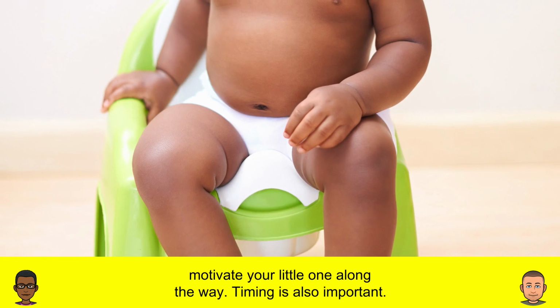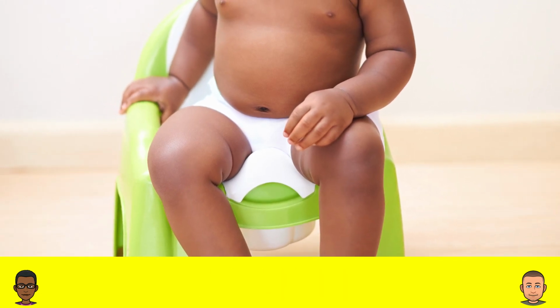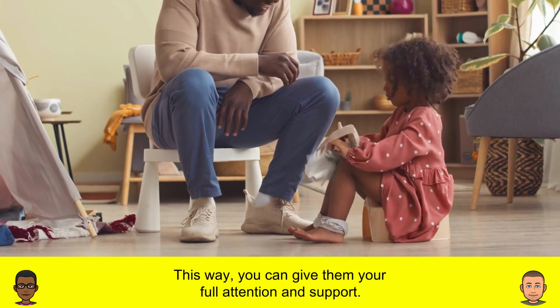Timing is also important. Choose a long weekend or a period when you can dedicate uninterrupted time to focus solely on your child's potty training. This way, you can give them your full attention and support.